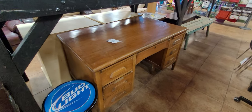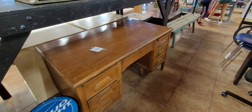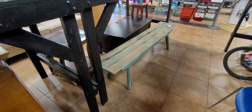And check out this bench. My gosh, if I could haul this back to Texas from my farmhouse, I would, and I bet it's cheap.